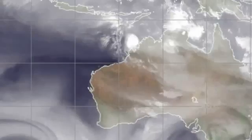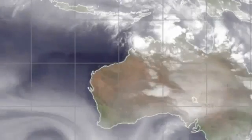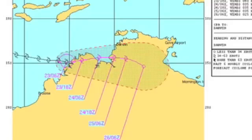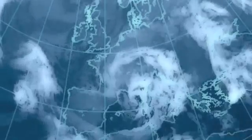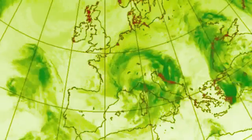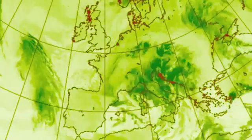Then we'll come to Australia, the northwest coast. That is Tropical Storm Melissa, and her remaining days will be spent down under. In Europe, we are watching one low cell over Italy as the primary weather, with moisture headed north to freeze to the east of that.